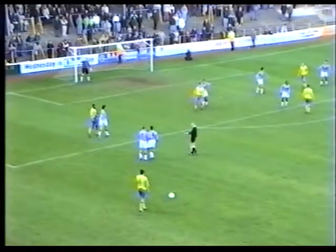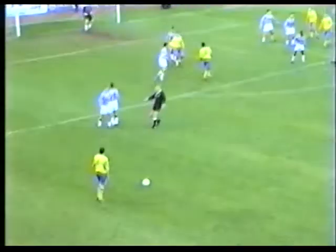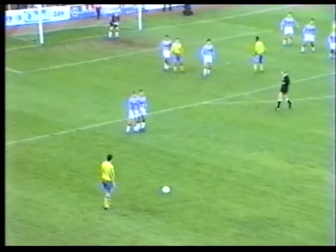So we've been going for 41 minutes now, and for 36 of those Chester have been in front. The first 2 minutes we were level, and for 3 minutes between the 37th and 40th we were level again.